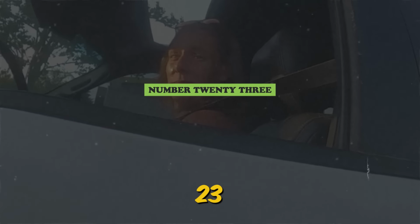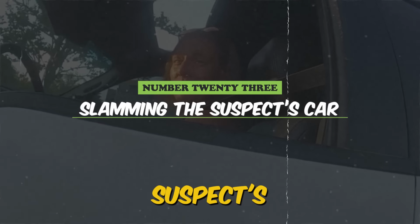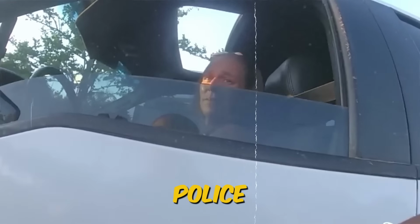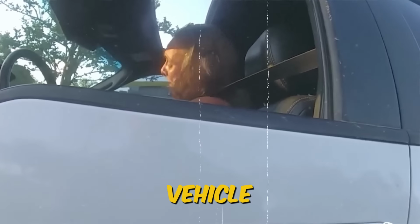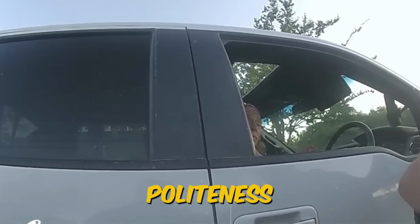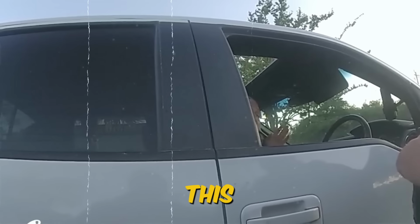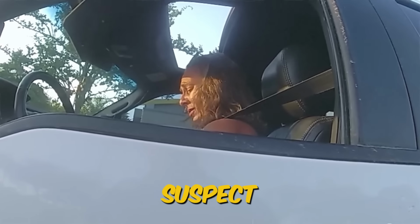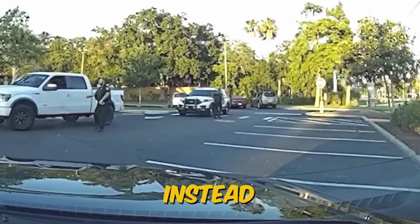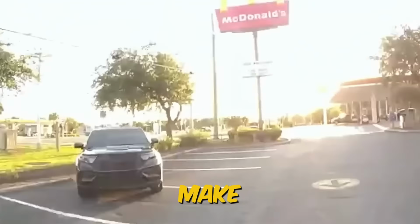Number 23. Slamming the suspect's car. Sometimes the police might knock on your window and ask you politely to step out of your vehicle. But if you're not in the mood for politeness, you could end up like the woman in this clip. The officer calmly approached her, identified her as a suspect, and asked her to step out. But instead of complying, she decided to make a run for it.